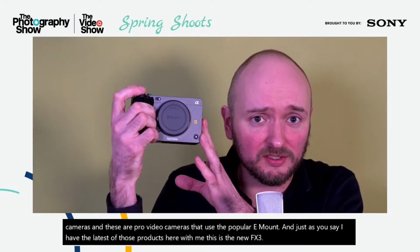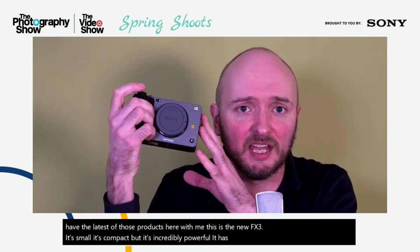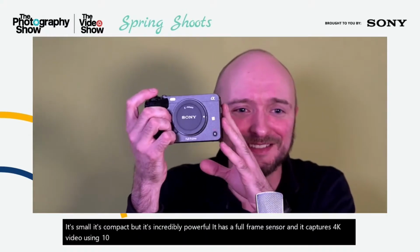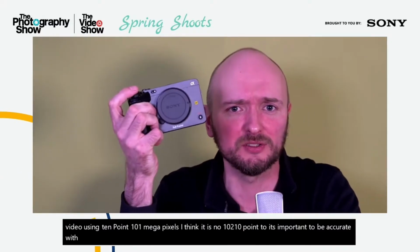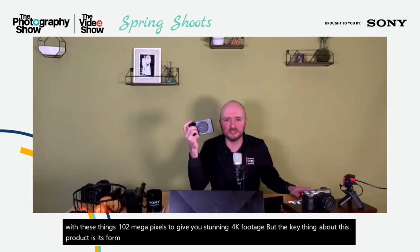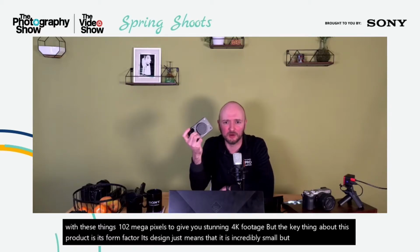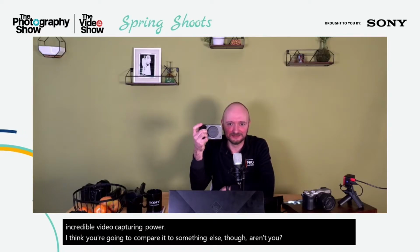It's small, it's compact, but it's incredibly powerful. It has a full frame sensor and it captures 4K video using 10.1 megapixels, I think it is. No, 10.2. It's important to be accurate with these things. 10.2 megapixels to give you stunning 4K footage. But the key thing about this product is its form factor. Its design just means that it is incredibly small, but has incredible video capturing power. I think you're going to compare it to something else though, aren't you? Something like the A7S Mark III, perhaps.